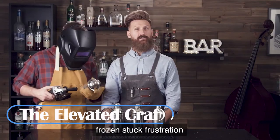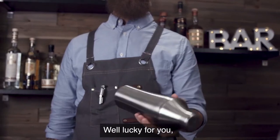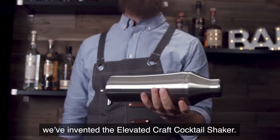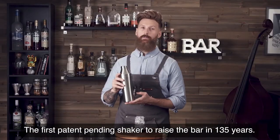The Elevated Craft Cocktail Shaker. The Elevated Craft Cocktail Shaker is the world's first shaker that has an integrated 6 ounces measuring top. It can make multiple crafted drinks accurately. That sounds great, doesn't it?